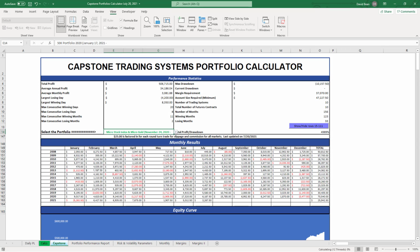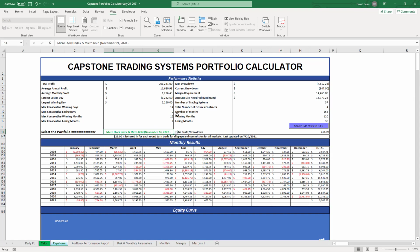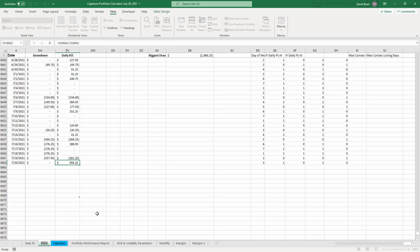Micro stock index and gold, micro gold was up on the day. Big gain on this one. It was up 2,055, and this is the 37 strategy micro stock index and gold portfolio, but it's still an $847 drawdown. And then the conservative, it's up 1,000 on the month, which is equivalent to 10,000 on an E-mini. Up 994.25 yesterday. Brand new equity peaks.